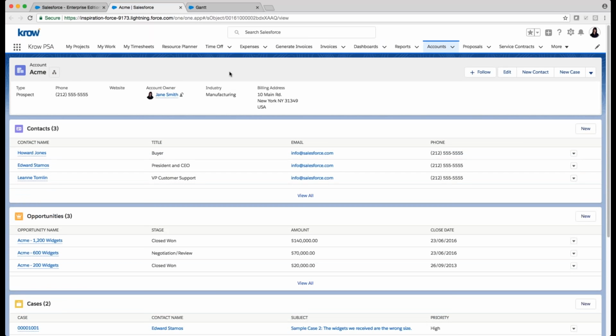And the reason I'm navigating here is to show you, if you are a Salesforce customer, I'm now in Salesforce CRM, so I'm looking at this account here. This is also part of Krow. For those that don't have Salesforce or don't use Salesforce CRM, you can use accounts or customers for Krow. But having said that, if you're using Salesforce, you know this account record here.